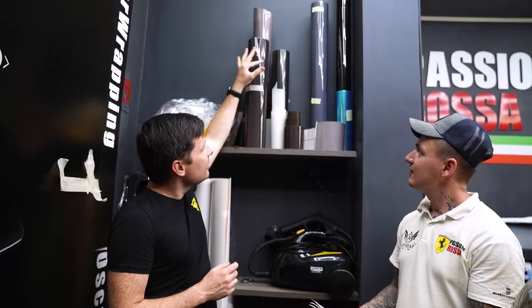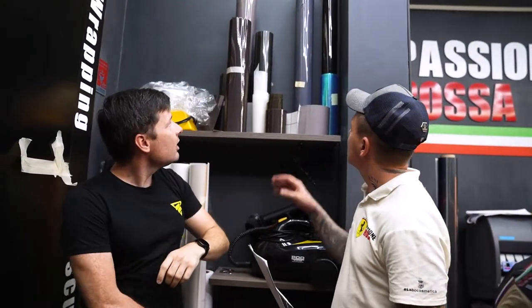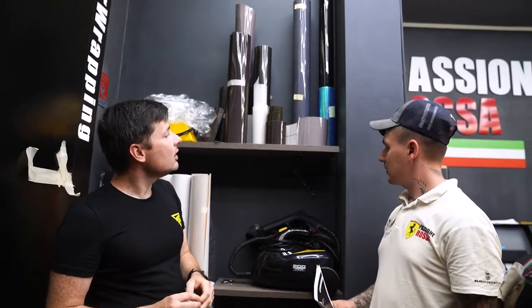We also use some headlight tint products. As I see, you like Lux. Yes, for headlight tint PPF, some few different products. GSWF as well. Okay, nice.